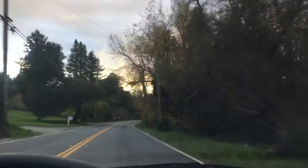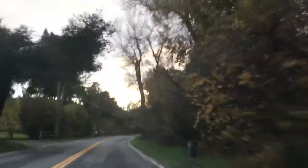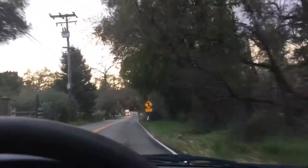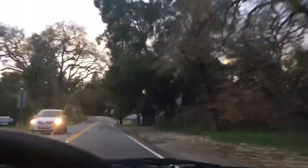But yeah, so I guess I might still come back and see if I can get inside. But, guys, that house is going to need so much work. It's going to need a new roof, probably, new siding, new windows. So, yeah.